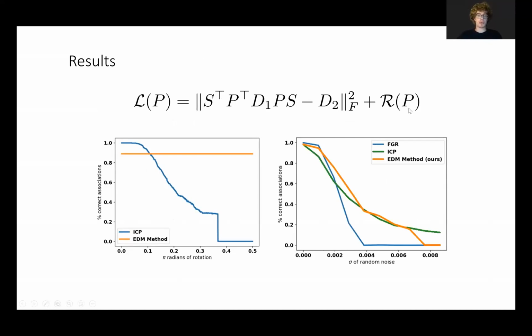The main results for this paper are the fact that as you rotate the two views away from each other, for the radians of rotation here, you see that obviously our method does not change in performance, but if you use something like ICP, this will deteriorate rather quickly. And even if you add Gaussian random noise to the points of one of the views, our method stays relatively robust to that noise in finding a good synchronization.